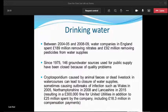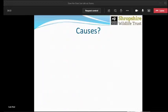And you can see some of the money involved there. 189 million pounds removing nitrates, for example. 92 million pounds removing pesticides from water supplies. These are big sums of money. So why is it that we are seeing increased and faster erosion and runoff now, when we maybe didn't see that before, in years before? And there's a number of factors that have come together to really work together and create this situation.